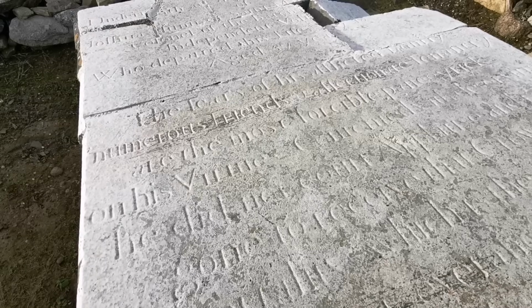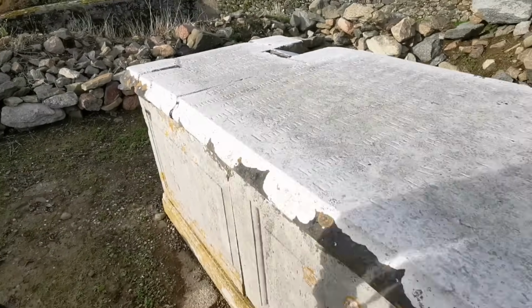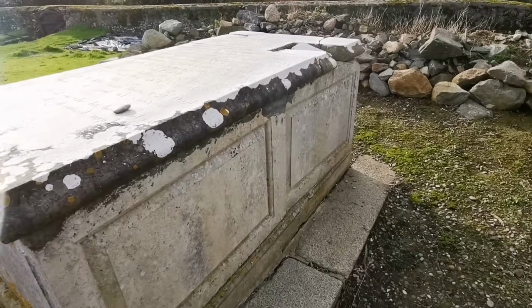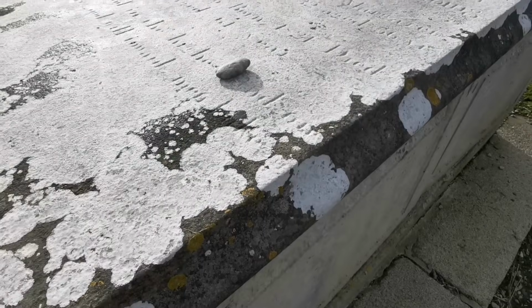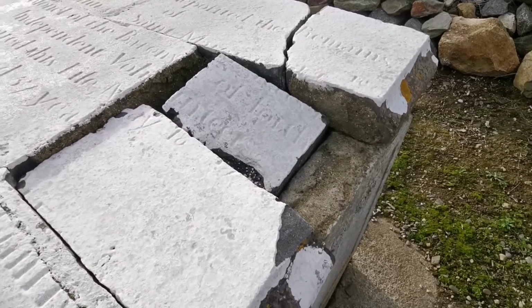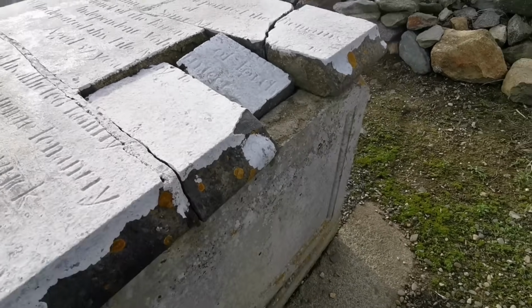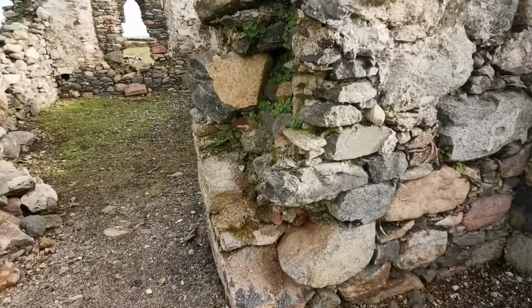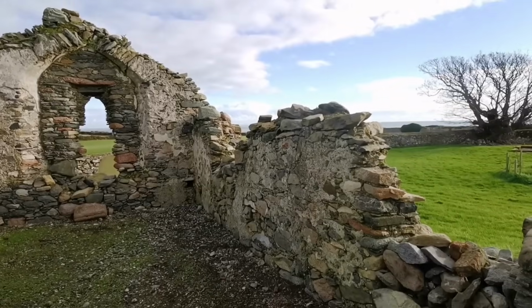And these ones are hard to read, some of these chest tombs. The inscription wears away off it. And there's a stone on it here, whether somebody left that stone there. You see that sometimes people leave stones on graves. We have pieces missing from it here. It's almost like a jigsaw. If you put that back together, maybe you might be able to read it. Yeah, so this is inside the old church then.